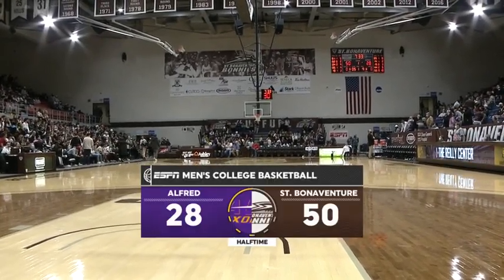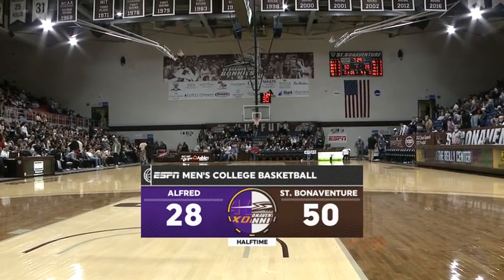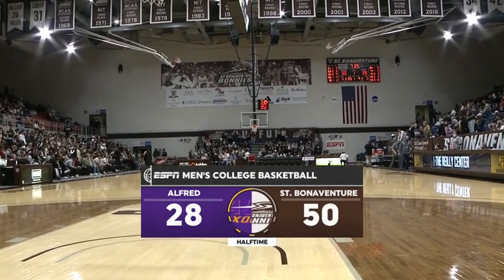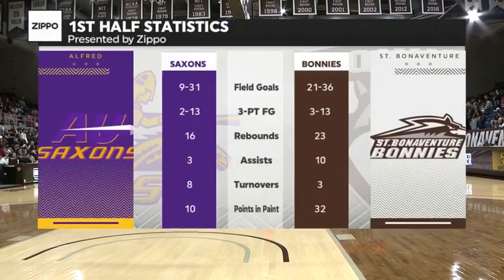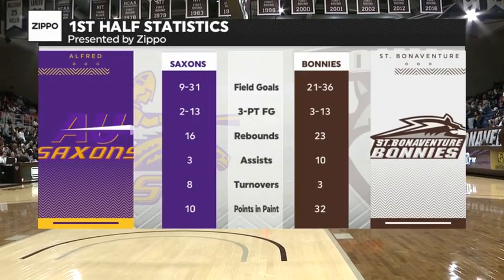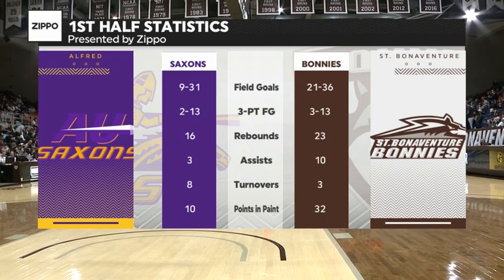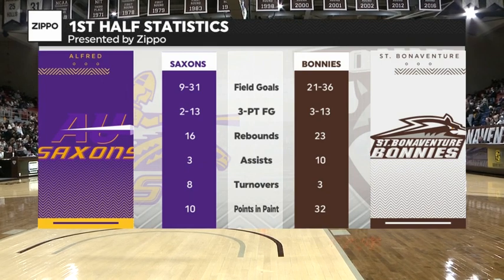We're back at the Green Light halftime show. At intermission, the Bonnies are up 50-28. And now we're going to present our first half stats presented by Zippo. And there you see the Saxons, 9 of 31 from the floor and just 2 of 13 from three-point land. Chris, that's not what you want to see.